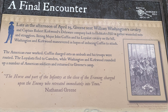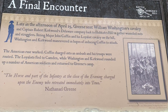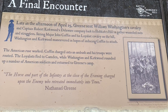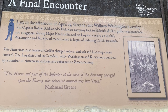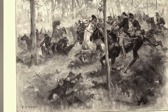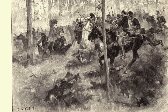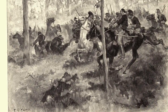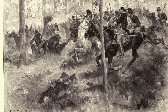April 25th, 1781, Rawdon had actually detached John Coffin, his cavalry commander, to go up to Hobkirk Hill. They were probably looking for the Americans' cannon, one of which was still somewhere up on the hill or hidden up there. And Washington laid an ambush for them. Washington had his cavalry and a few infantrymen with him and was able to rout the British cavalry and run them all the way back into fortified Camden, what we call historic Camden now, the village of Camden.